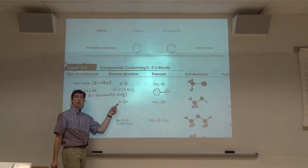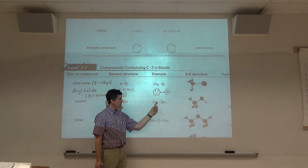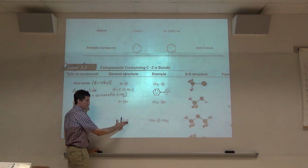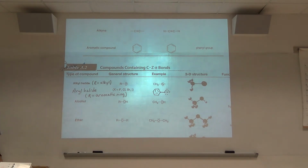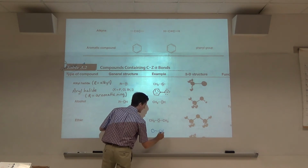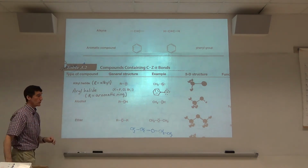R is generic for carbon. There's no R on the periodic table. You see R, it could be one carbon, it could be 20 carbons. An R with an OH on it, CH3OH. An alcohol, and we did a little structure of methanol earlier. If you have an oxygen with carbon groups on both sides, plain carbon groups like this, that's an ether. In the Civil War, they used ether to knock people out. That was actually diethyl ether, and so you could have a longer chain, and so this would be diethyl ether. That's the compound used in the Civil War.